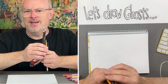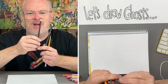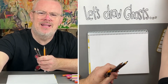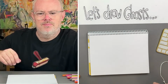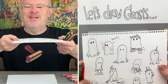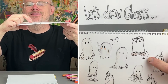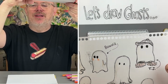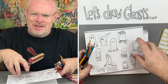I couldn't find a black colored pencil, but I found this gray one and this brown one, which are pretty cool. And I have a whole bunch of different colored pencils too to give it a little bit of flair. What I like to do with my ghosts, look at TJ. TJ, my ghost, has Crocs. Oh man, I love this guy. He's wearing Crocs. Can you see him? And I'm going to color in those Crocs red, a little bit later on.